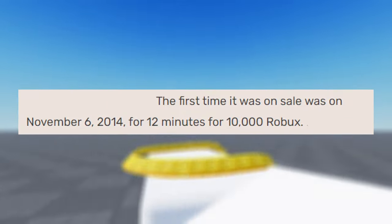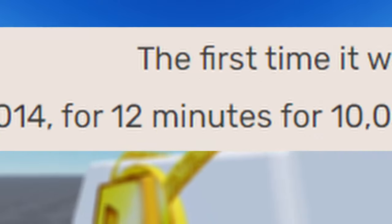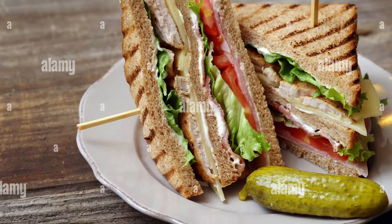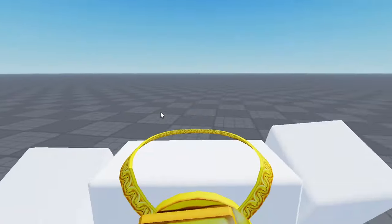The first time it ever sold, it was 10,000 Robux, and it was only up for 12 minutes. 12 minutes. You could have spent months saving up for this thing, waited all day on the day it was supposed to come out, gone to the kitchen for a quick lunch break, and come back having missed its entire sale period. This thing was coveted.